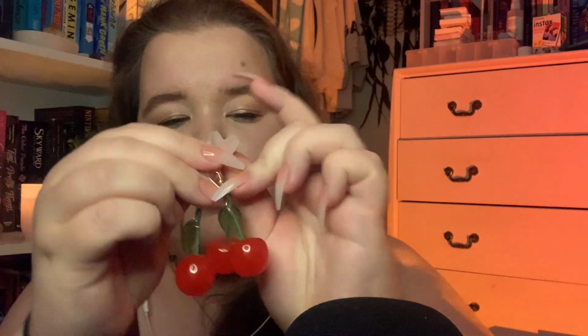I'm not sure whether I should take them off and talk about them, or I think I'll take them off. The first pair of earrings are these. They are just cherries, and I got these from Shein. A lot of the earrings that I have are either from Etsy or Shein.